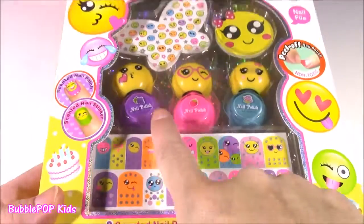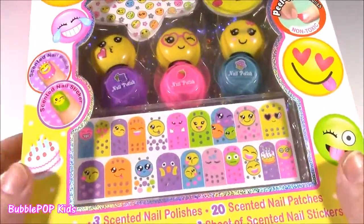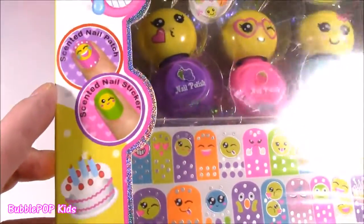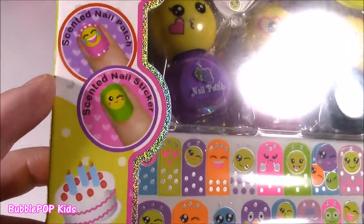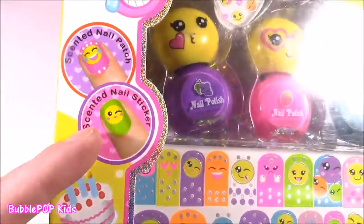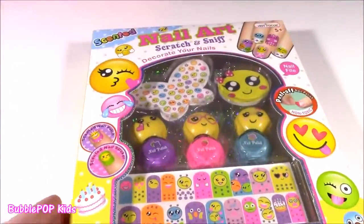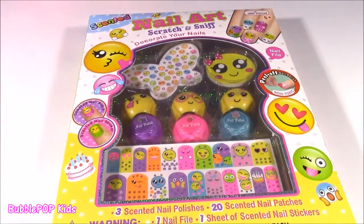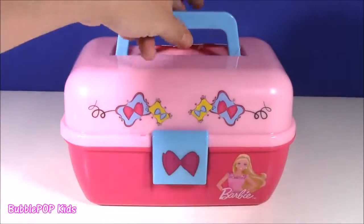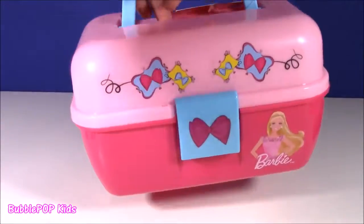Not only do the nail polishes smell so yummy, the cute little nail tabs and nail stickers are scratch and sniff. This is so, so cool. It says scented nail patch and scented nail stickers. This is probably like the cutest little box I've ever seen. Let's open this one first. And after we open all of those cute little beauty treats, we're gonna be putting them in the Barbie Caboodle.